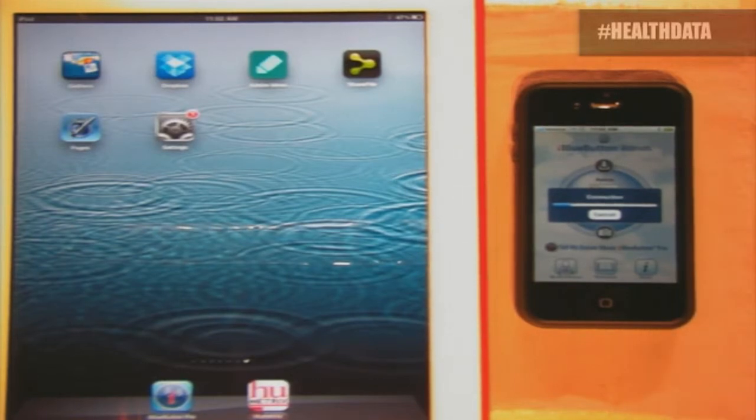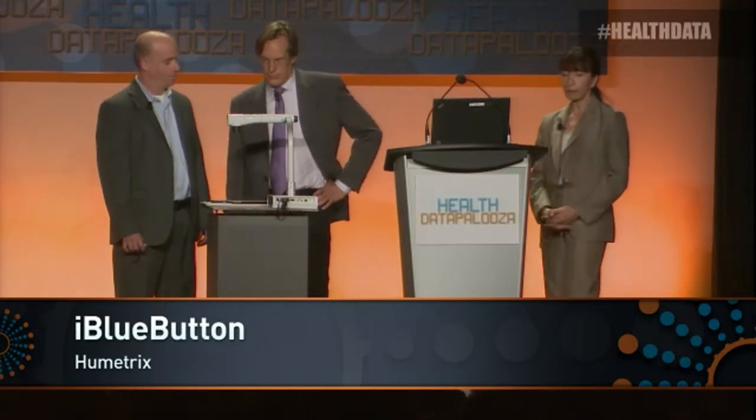So what Randy's doing here, under his direct control, is directly accessing multiple iBlueButton-enabled portals and then automatically downloading one or more iBlueButton records to store them on his device with the iBlueButton app, and then next he will share those records with his physician right there at the point of care.